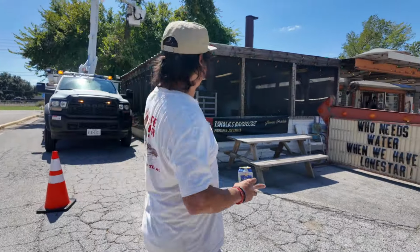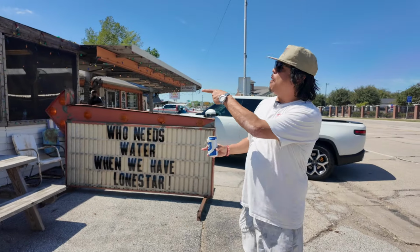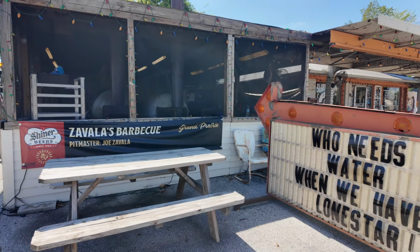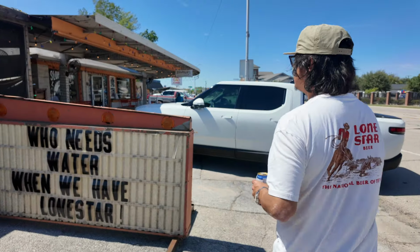So we actually have a smokehouse. We have an AJ smokehouse out of Fort Worth smoker. We have an El Cucaracha smoker. And guess what? We had a little water issue a couple weeks ago, but who needs water when you have Lone Star, you know what I mean?